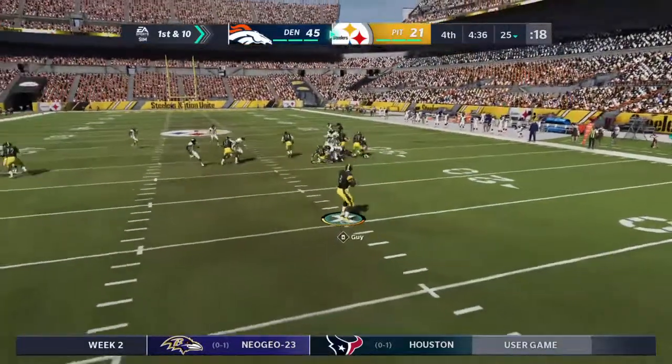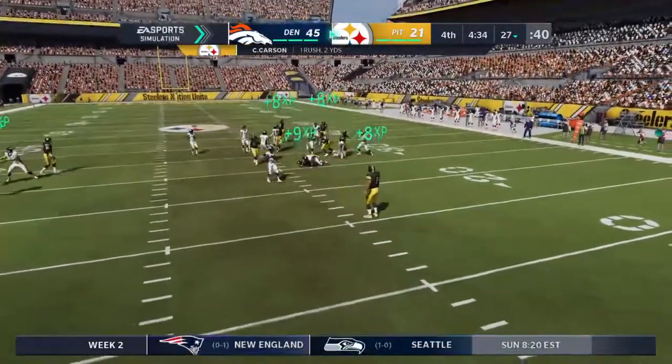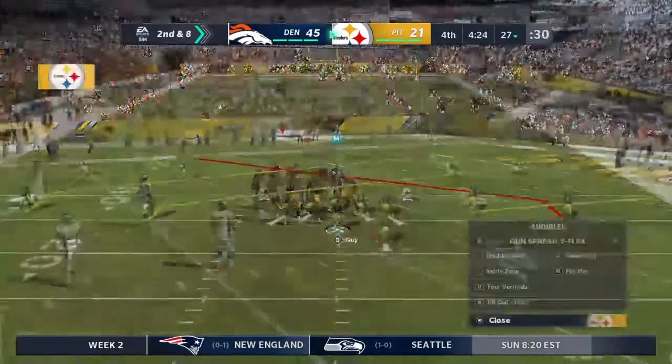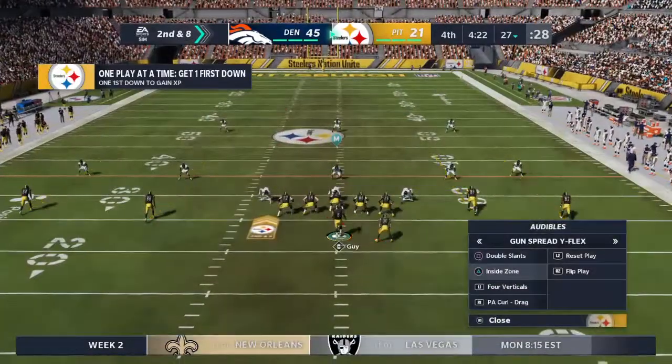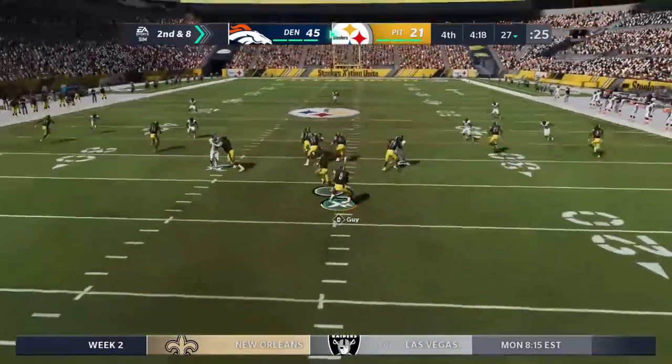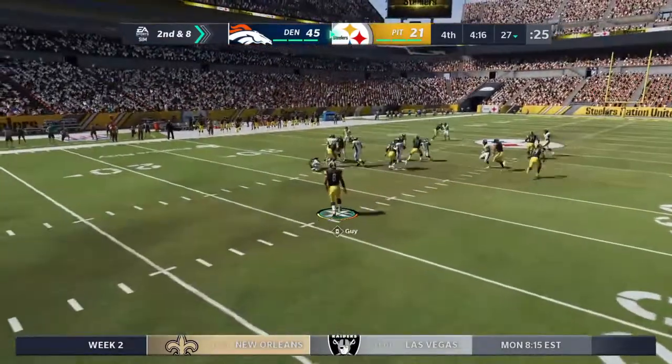This is the Oklahoma State alum, Chris Carson. And he's upended after a gain of 2 out to the 27. Clayton Gathers makes the stop. They'll break the huddle, come up on 2nd and 8 at the 27-yard line.